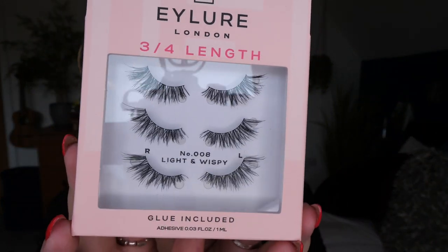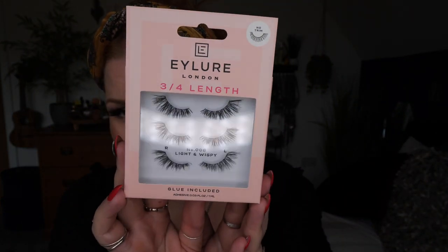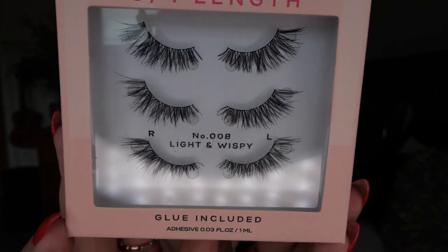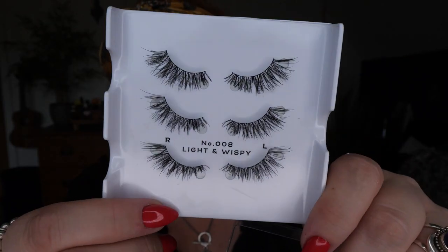This is Allure. There's a set of three here. Costs £14, on sale for £11.20, I think. And yeah, glue included. No trim, so nice and easy. Get out the packet. And they are beautiful. Oh, look at the reflection. I'll just take them out and show you. They're beautiful. I really like them. Perfect fluttery look to my eyes. And then you've got a little eyelid glue there.